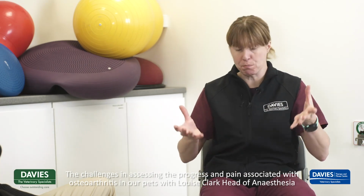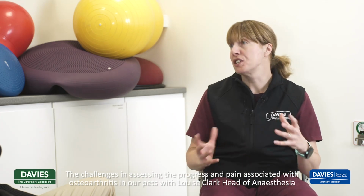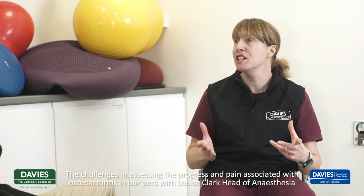and there's the Liverpool osteoarthritis project, if you like, that's been developed by the Liverpool team. There's a load scale, which is very well validated in OA. Canine Brief Pain Inventory. There's a system developed by the team in Helsinki. And all of these have pluses and minuses, but they're a lot more objective than just the one question.